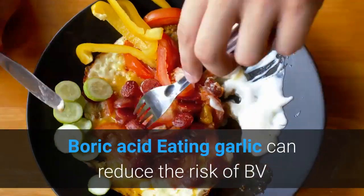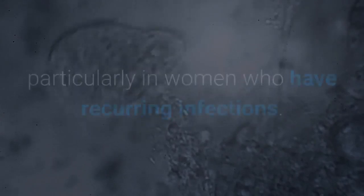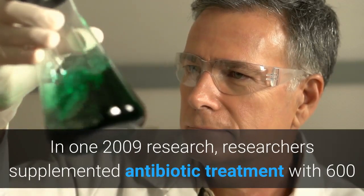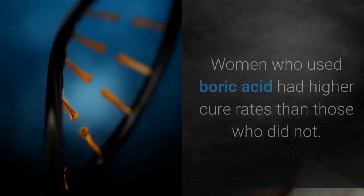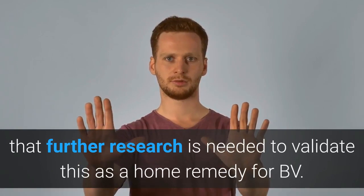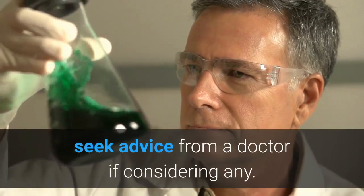Boric acid. Research suggests that boric acid can fight BV, particularly in women who have recurring infections. In one 2009 study, researchers supplemented antibiotic treatment with 600 mg of boric acid inserted directly into the vagina. Women who used boric acid had higher cure rates than those who did not. The study cautions, however, that further research is needed to validate this as a home remedy for BV. Before purchasing boric acid suppositories, seek advice from a doctor.